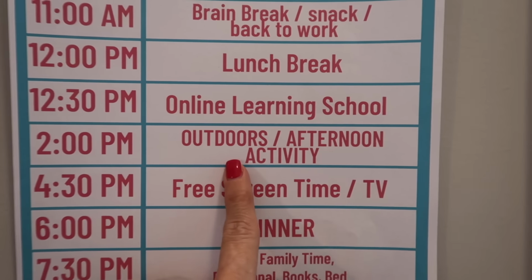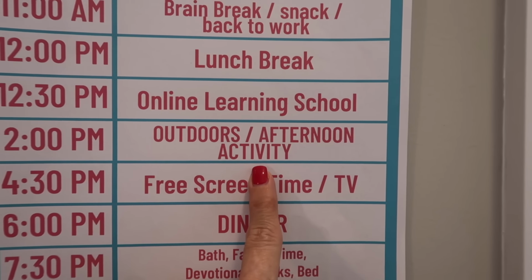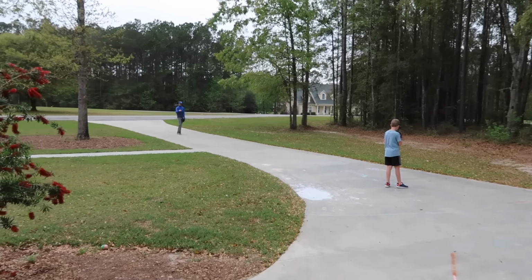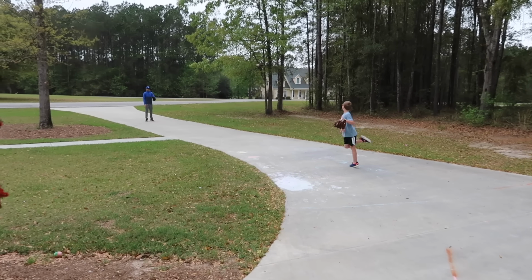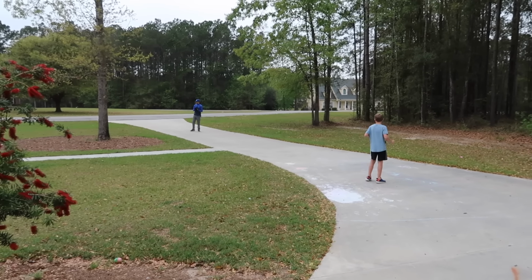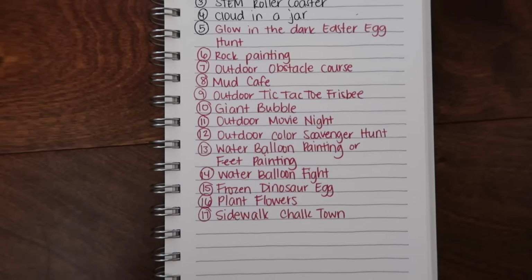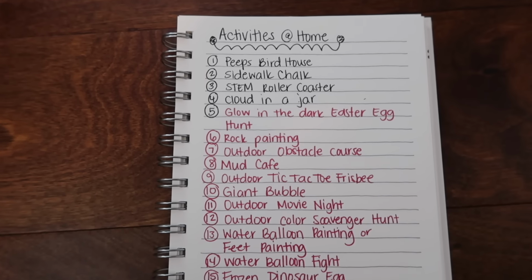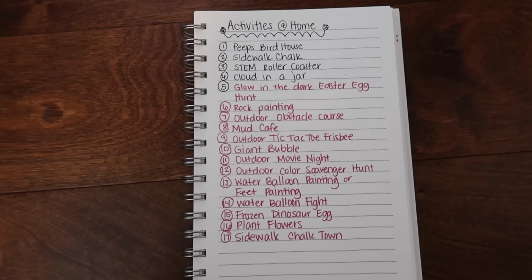As soon as we are done, we go outside. I kick the kids outside. We all go out there actually. And then we do some sort of afternoon play outside or an activity that I have planned. And I actually have a huge list of tons of different activities that I have planned for the kids to do. Now, some of these require things like different materials. Some of these are super easy that they can do outside that require no materials. So hopefully within the next few weeks, we can be sharing lots of these activities in our videos to give you guys ideas.